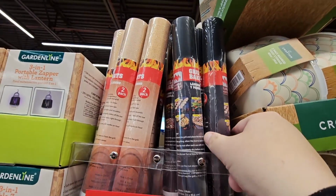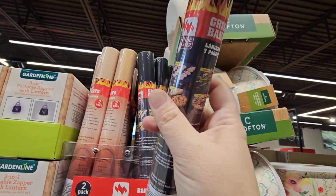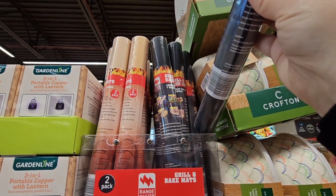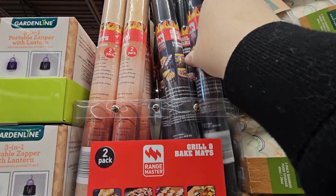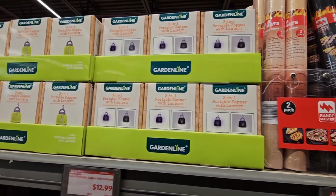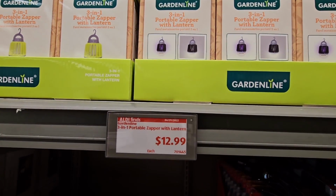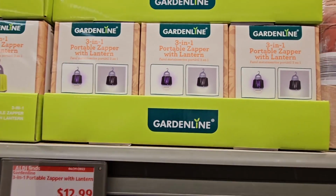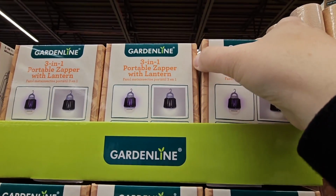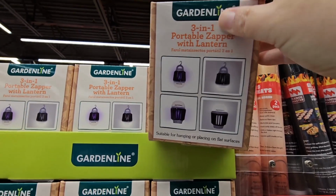And this grill and bake, these mats, if you're grilling, you know, any small items, maybe shrimp or different veggies, you can put that right on the grill. You don't have to worry about losing it. And for $12.99, the garden line. These are those 3-in-1 portable zapper with the lantern. So this is going to help protect against the bugs. See right there. We've got the light.